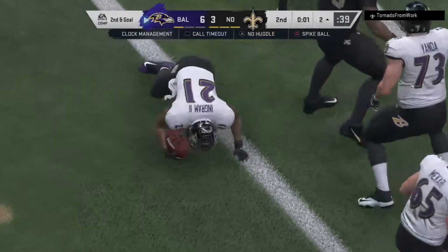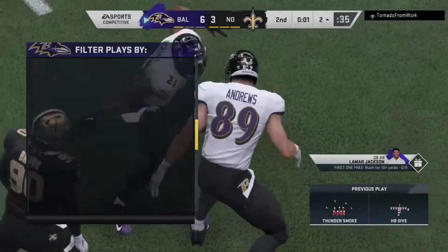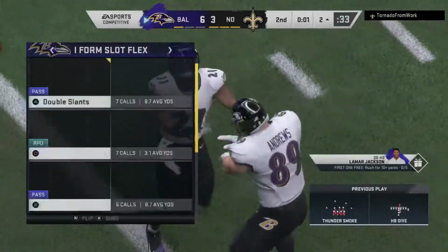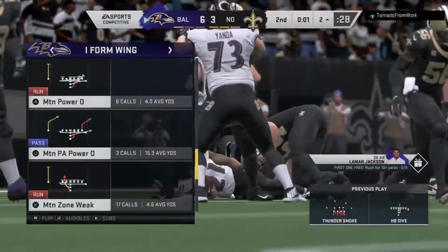And he'll get in. Touchdown, Baltimore. Mark Ingram in the final seconds of the first half. And the Ravens have taken the lead.